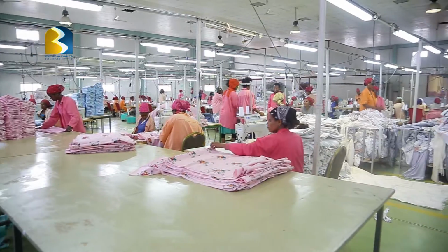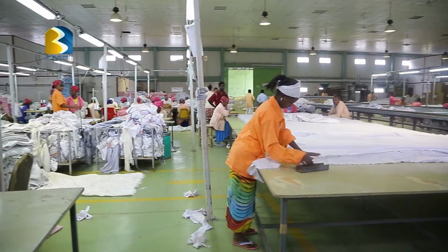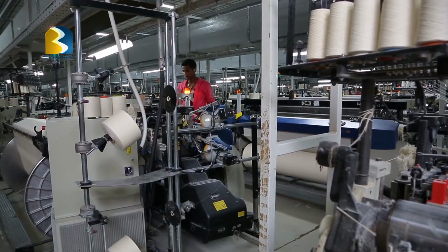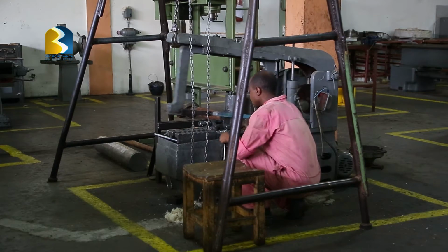In order to provide quick treatments in the compound in case something happens, there is a clinic with all the necessary equipment and manpower in case accidents happen on the job.